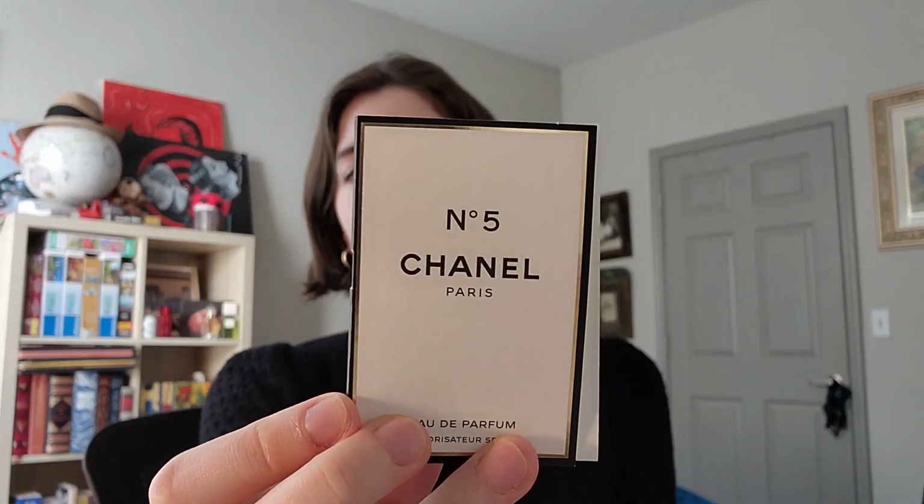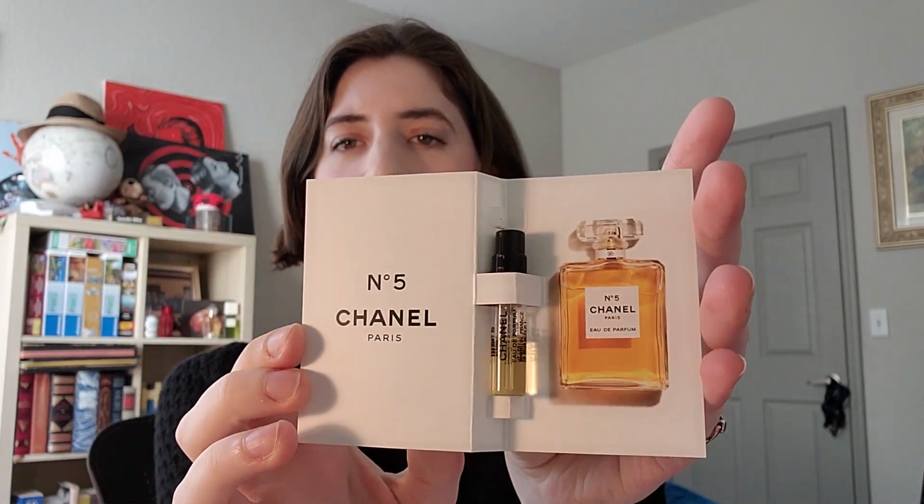One you might not expect is Chanel No. 5. This is a very typical light floral aldehyde perfume, but what makes it unique is that it has these very musky, bassy bottom notes, and those notes really counteract the lightness of the top and middle notes, especially the aldehydes, which are naturally very bright and crisp.